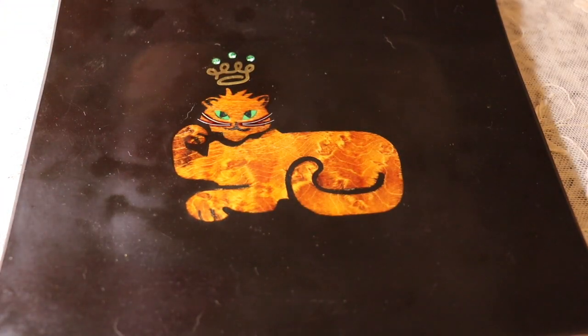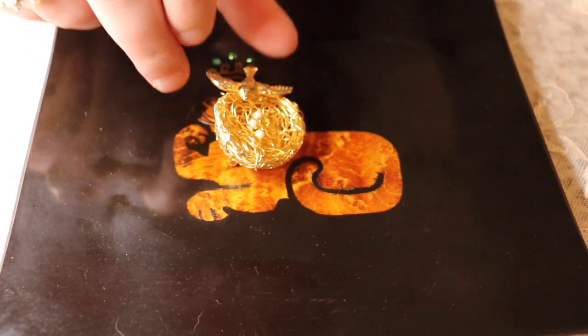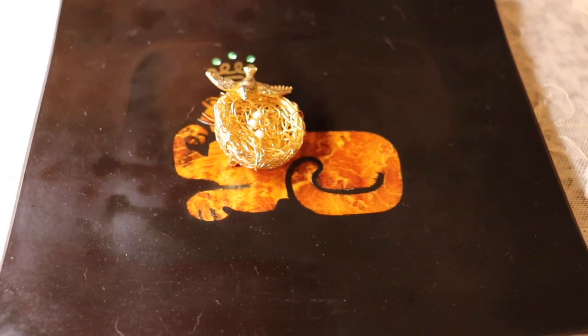Now, this next brooch I have is actually marked, but I don't know a lot about the company. I did some research and I just couldn't find anything. So if you guys know, I'd love to hear from you. Let me know in the comments what you think. This is a brooch that belonged to my grandmother, and it is marked Genie, which is ironic because that's my mom's name.